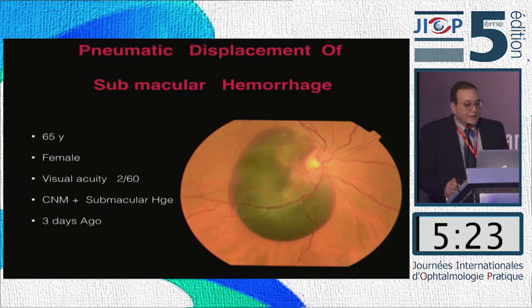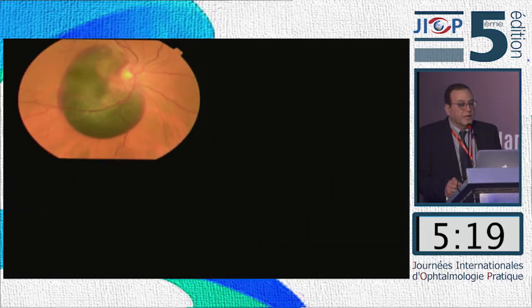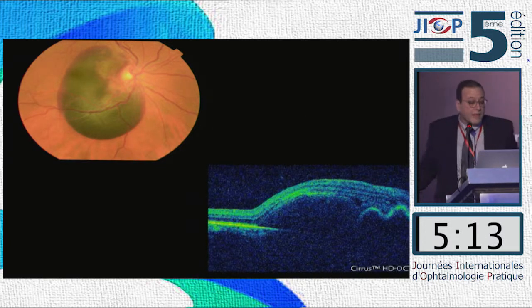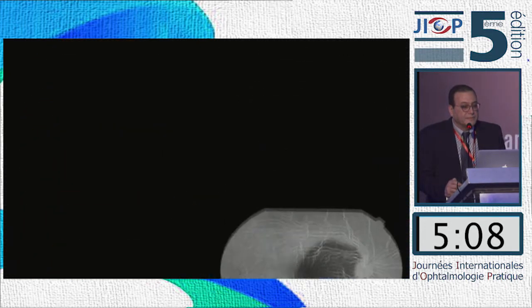Another female, 65 years old, visual acuity 2/60, presented after 3 days of the submacular hemorrhage. Here is the colored photo, and there is OCT. As you can see, there is a new vessel, and the fluorescein angiography of the same case.